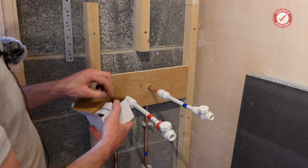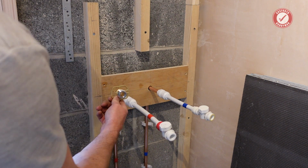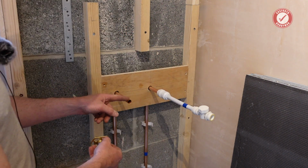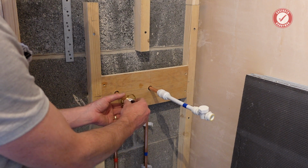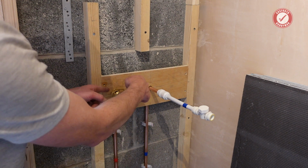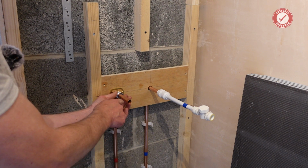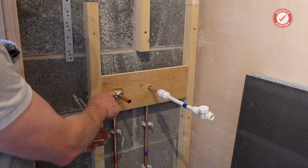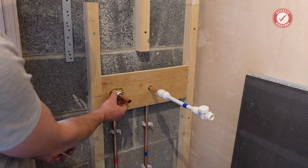So once the wall's all tiled, then all you do is you take these little bracket things and you pop it over the pipe. I'll show you. So that'll poke through your tiles. This has got an olive in, and then you just pop that through like that, and then you can screw that through the tiles and onto this backer board, and then that will hold the pipes in exactly the right position so that you can then fit your bar mixer. If you don't use something like this, it's very difficult to get the positioning of these exactly right. So there's a little tip for you.